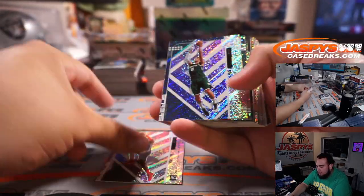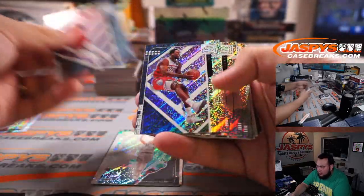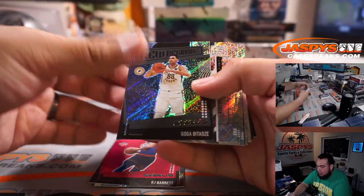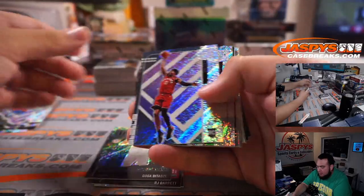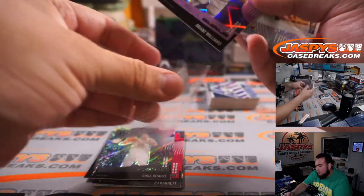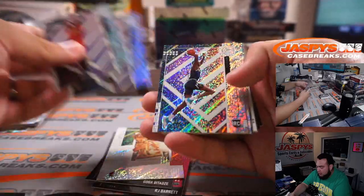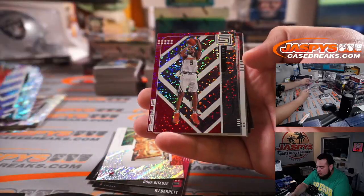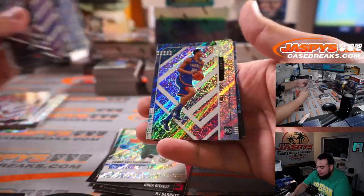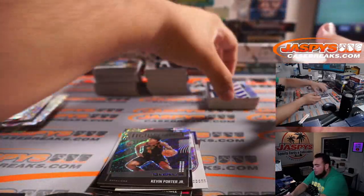Rui Hachimura. We got a Nikola Jokic, upper echelon. RJ Barrett, new beginnings. Goga Bitadze. Terrence Davis, and a Grant Williams, new beginnings to 125. D. Wade. Jonathan Isaac. We got Isaiah Roby, Tyler Herro, KPJ.